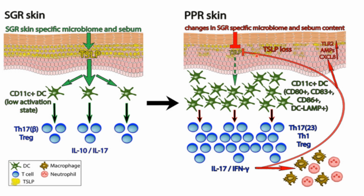So we lose this tolerogenic effect of thymic stromal lymphopoietin on dendrocytes, and we have more activation of dendrocytes, which will result in activation of T helper 17 23, the very inflammatory one, and T helper 1. So we have too much interleukin 17 and interferon gamma as an activation of T helper 17 and T helper 1. And now we have this inflammatory situation in papulopustular rosacea.